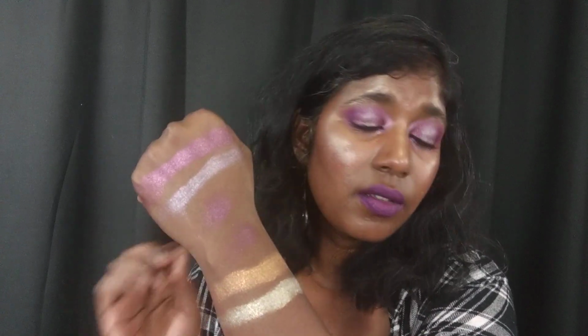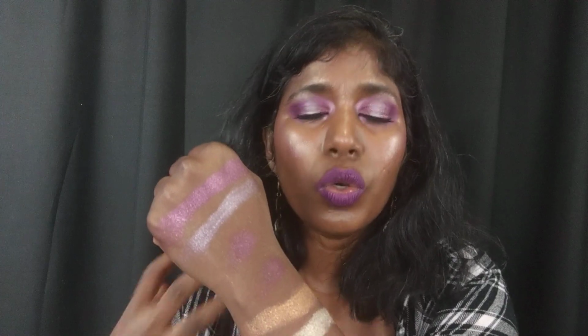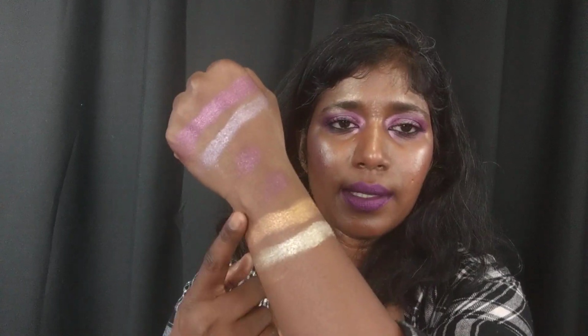But still, I feel I can justify the price for these, because honestly, the formula is so unique and so different. I haven't used or seen an eyeshadow that is so foiled. Maybe JD Glow Cosmetics' eyeshadows are quite foiled, but these are really, really nice. I do like these over the Elcie, but Elcie is really good.